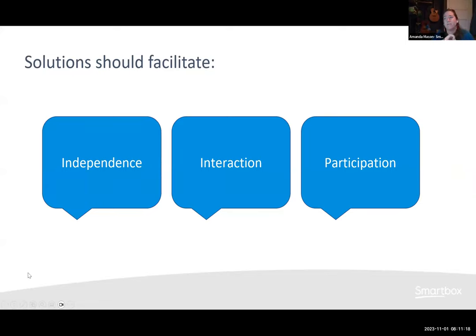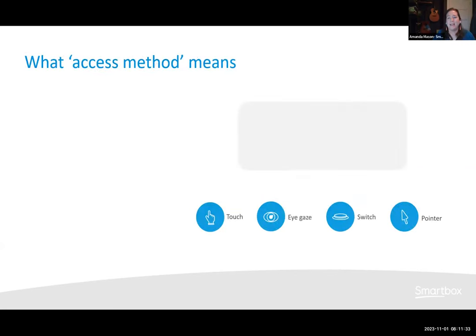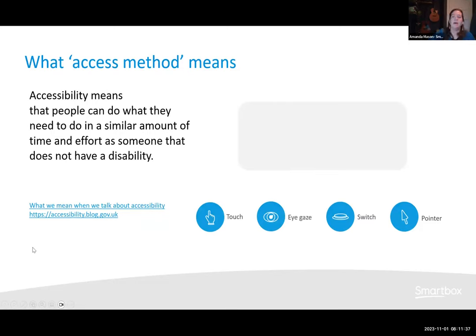So when we talk about assistive technology, what I know you all are thinking about is getting people independence, interaction, and participation, right? We want them to be able to do everything that everyone can do. And how we talk about that with the company that I work for, where we tend to be a higher tech company, with the speech generating devices and things that we make, I'll go into in a minute.